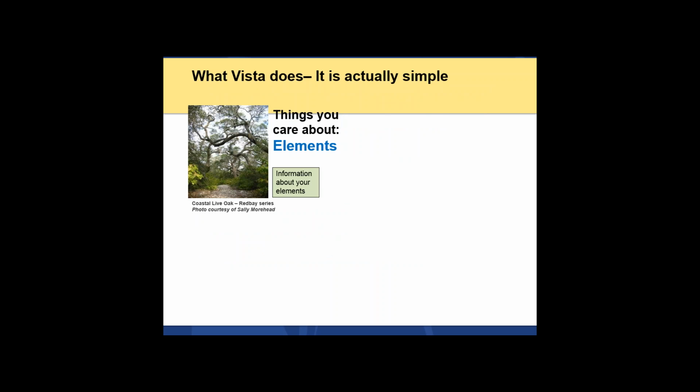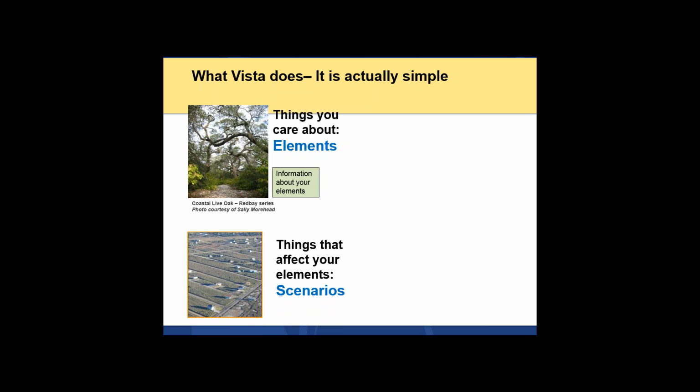So what Vista does is fairly simple. It has 2 main components. The first being elements, which are the things that you care about. So in this case, we'll see 4 elements: 2 grassland ecosystem types, 1 potential habitat element, and then 1 remnant grassland element type. And so these elements can be things like that, or they could also be other things of interest. They don't have to be species or ecosystems.